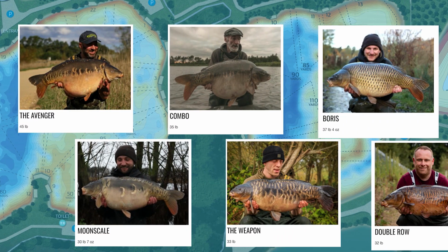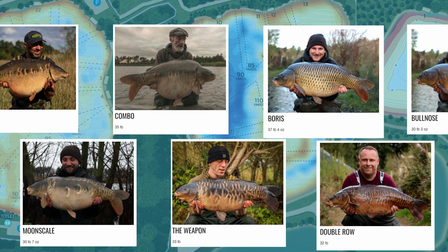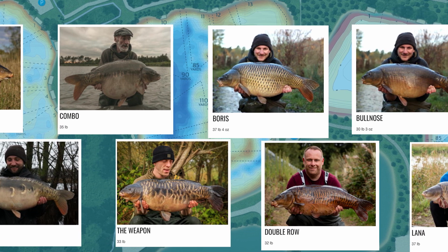I became a Norton Disney Winter VIP so you don't have to. With unlimited fishing for the next 3 months, I'm going to be documenting my whole winter campaign on the complex. We're going to be covering all the different lakes, the bailiff's advice, winter form, and ultimately, is the £300 investment really worth it? With 6 lakes to choose from and carp up to nearly £50, we are on the right track to beat some PBs.